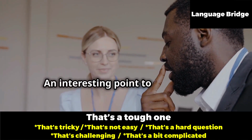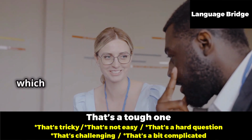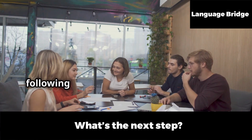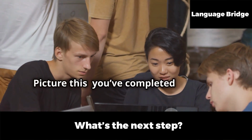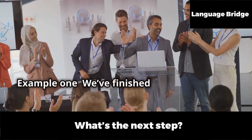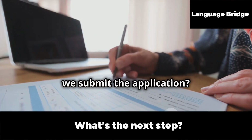An interesting point to note is that people use this phrase to acknowledge the difficulty of a situation without giving an immediate answer, which can be a great way to buy time to think. What's the next step? This phrase is used to ask about the following actions or decisions in a process. Picture this. You've completed a task or are in the middle of a project and want to know what comes next. Example 1. We've finished the presentation. What's the next step? Example 2. What's the next step after we submit the application?